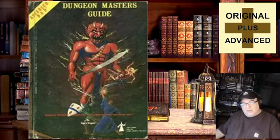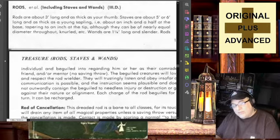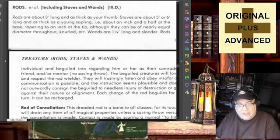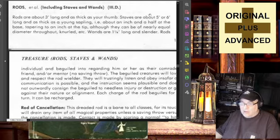Anyway, rods et al., including staves and wands. So there you go. Rods are about 3 foot long and as thick as your thumb. Staves about 5 to 6 feet long and as thick as a young sapling. About an inch and a half at the base, tapering to an inch at the tip. Although they can be of nearly any equal diameter, knurled, etc. Wands are about 1 1/4 feet long. What's that, 15 inches? Long and slender.